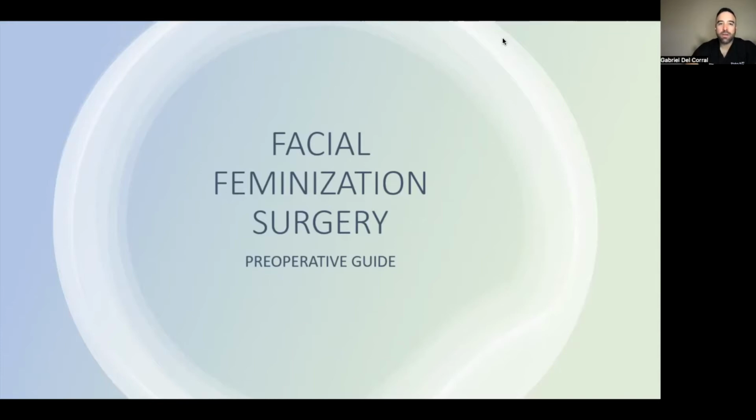This morning, we'll talk about some options for facial feminization recovery. This is meant to be a preoperative guide for some patients who are about to start their consultation process for facial feminization and want to learn a little bit more about the procedure and the different options that there are for facial feminization. This is a presentation primarily based on my experiences and my advice.